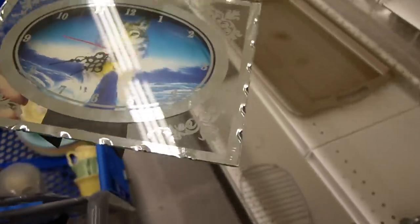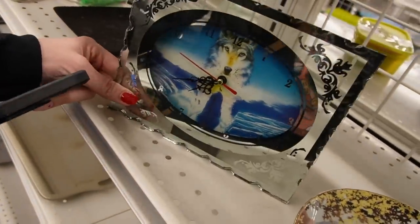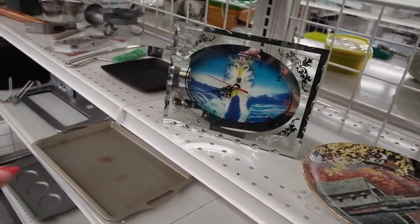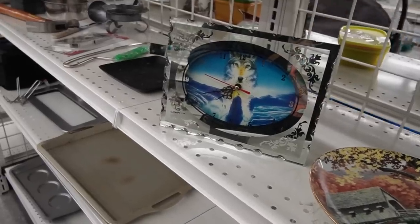So I'm like, does it work? Yeah, but also I don't want to sell it to someone and then have them bleed out because they've cut themselves on the side of the frame. It's just not something I want to be responsible for. So it's really cool, but I don't know if I can do it.